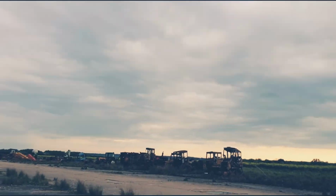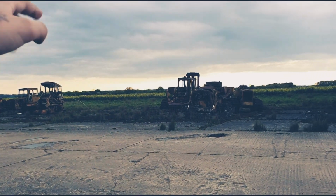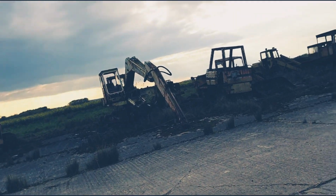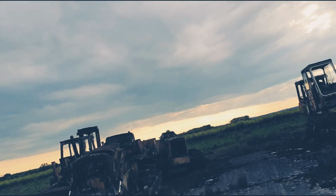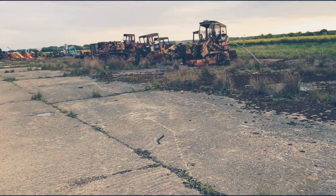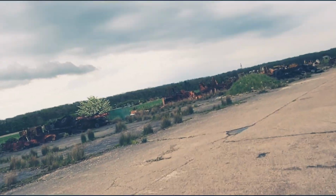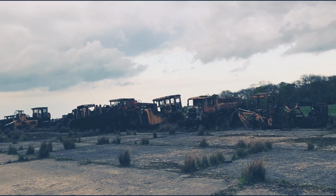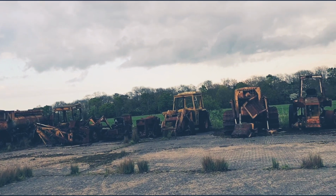I think they've took a few of them away there, look. But I think there might have been a couple here before. Maybe, I don't know. Maybe this is how they all are. But it's pretty awesome, though. It's not every day you just see a huge runway. There's just loads of JCB diggers and that everywhere. Army tanks and that everywhere. They are pretty damn cool.